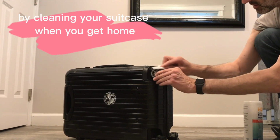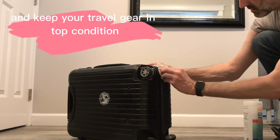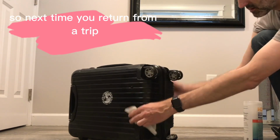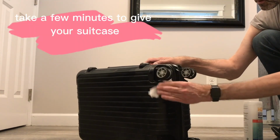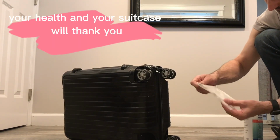By cleaning your suitcase when you get home, you can help prevent the spread of germs and keep your travel gear in top condition. So next time you return from a trip, take a few minutes to give your suitcase a good cleaning. Your health and your suitcase will thank you.